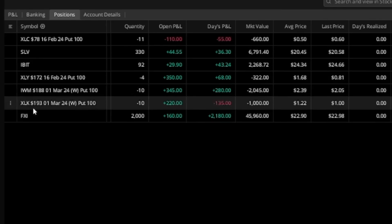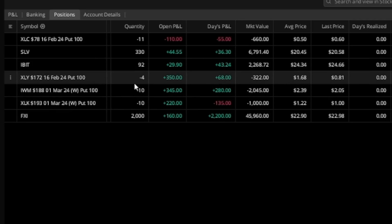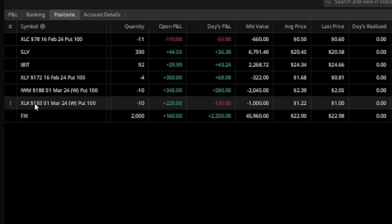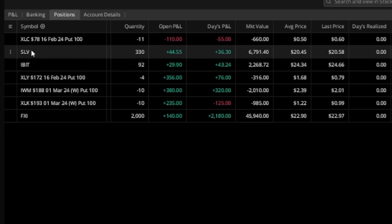We also see some puts that I've sold, which are overall doing pretty good. As long as the market stays sideways or goes up, these puts that I've sold will do well on XLK, the Russell, IWM, and the tech ETF XLK. I also bought a very tiny position in a Bitcoin ETF, IBIT, and a small tiny position in silver, SLV, as well.